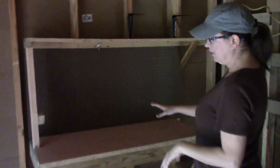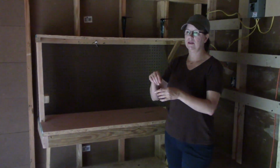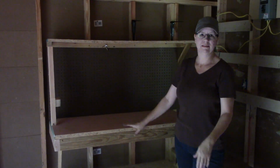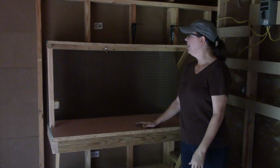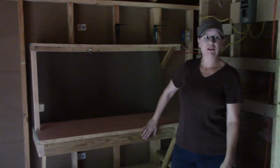Over here, Jeff just had a little workbench. This is where he did his, what do you call it? Bullet making. Yep, bullet making. Reloading, that's the word I was looking for. This is coming out too. Jeff's using this in his workshop.